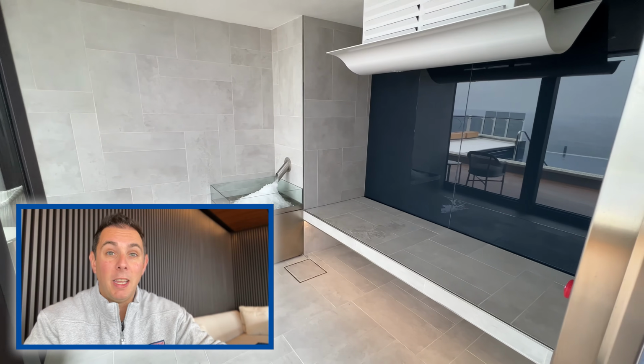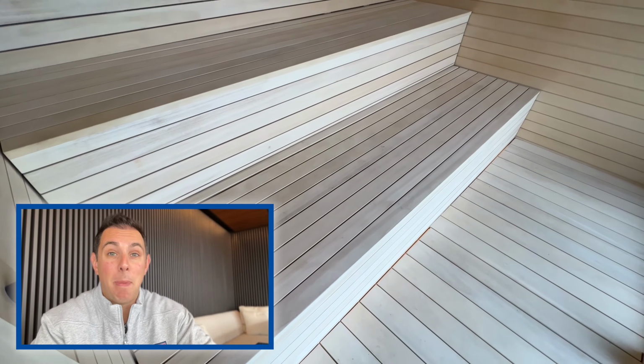Now, unfortunately, with Haven rooms, you do not get access to a thermal suite, which is actually in the forward part of the ship on deck 16, but having these amenities right here and open to all Haven guests is a really nice added benefit of the Haven on Norwegian Prima.